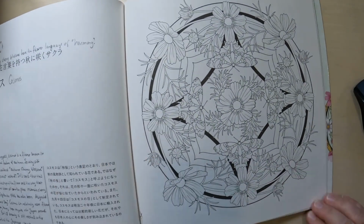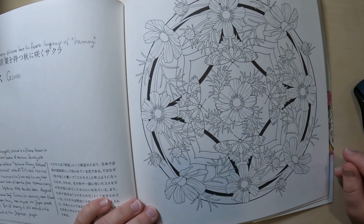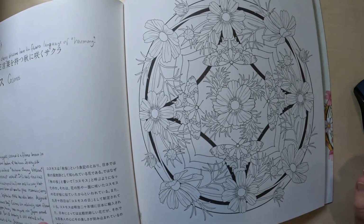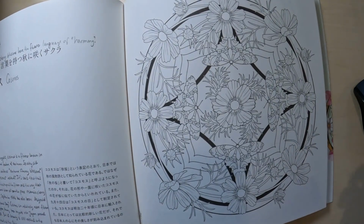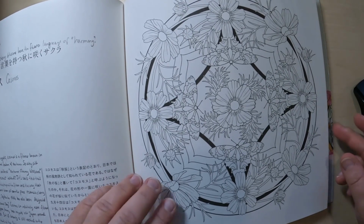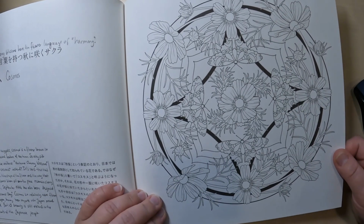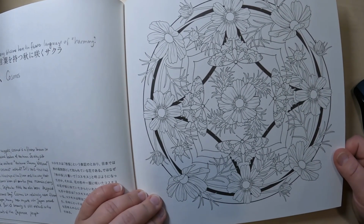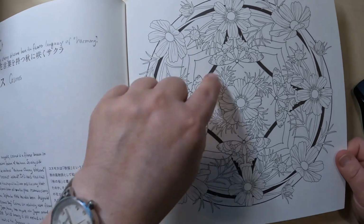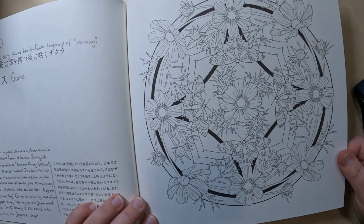And here we have the cosmos flowers themselves, and they do come in a great range of different colors, white and pink and light sort of lavender, lilac, white. So you have all opportunities to really color as you want here on this page. So beautiful. And then we have the butterflies here also. It's a very, very beautiful plant.